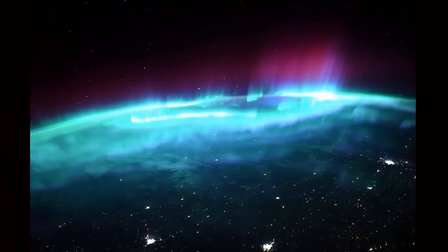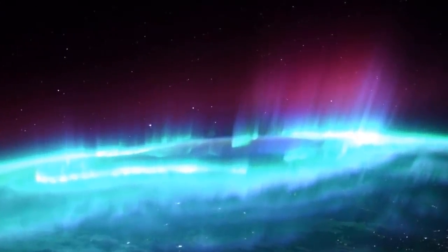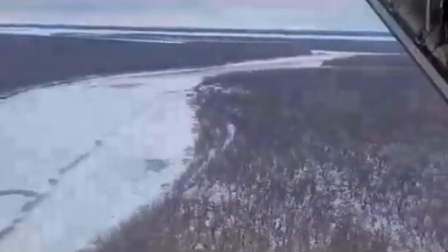View from the space station looking toward Alaska. 28.7 feet of snow. Scenes out of The Day After Tomorrow. Hunters rescued as the river completely freezes and ices in just hours.